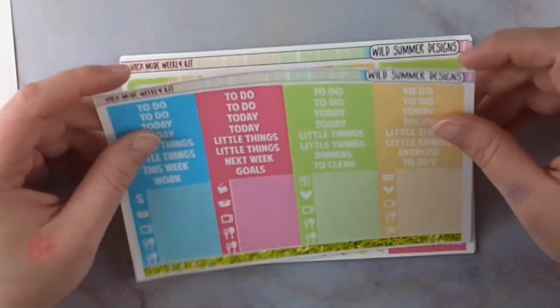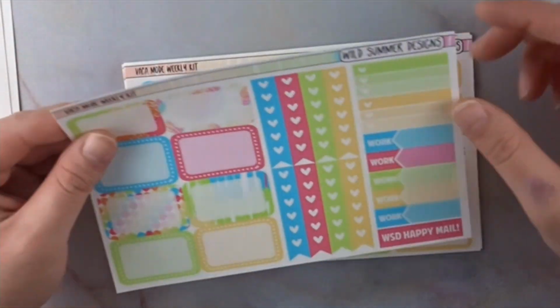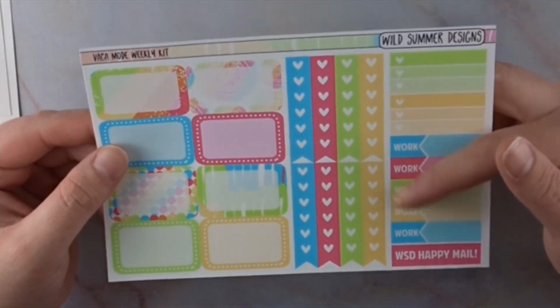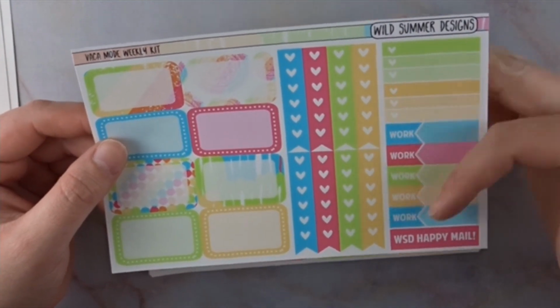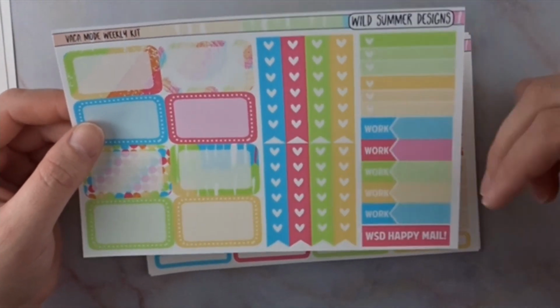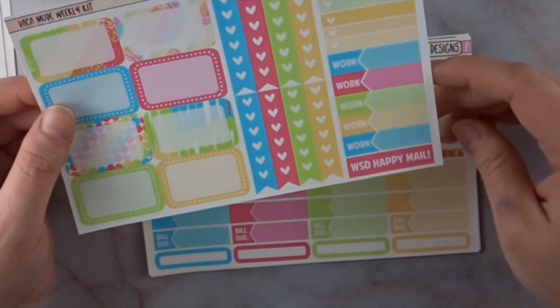We have our functional little things, headers, boxes, some checklists. These thingies right there. Some appointment stuff. Oh, look, it's for Wild Summer Designs Happy Mail.